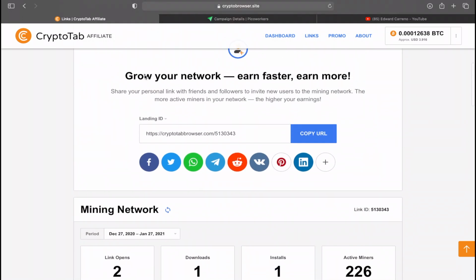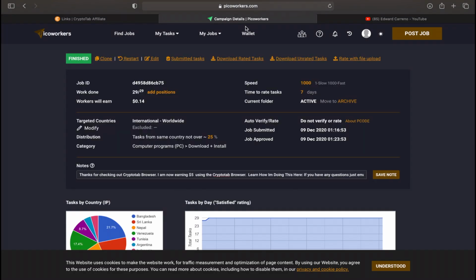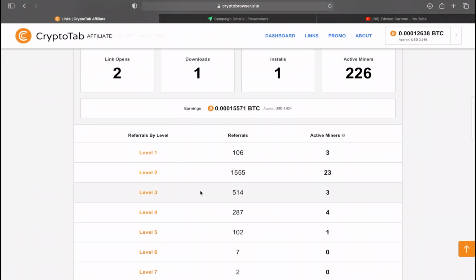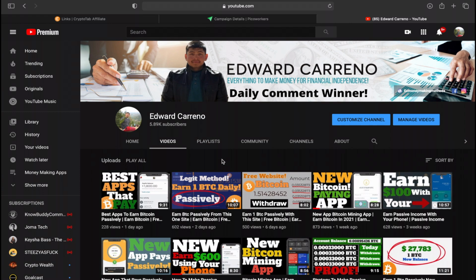And CryptoTab browser, I believe, is here to stay for quite some time, guys. So this is going to be my simple strategy for you to all follow, something that is so simple and so easy. I already have another $10 ready to get put inside of here to give me some more affiliates, so those affiliates can get affiliates, and then from those affiliates to get affiliates, and so on and so forth. So guys, the key to all of this is just taking action.